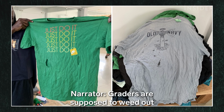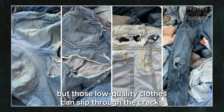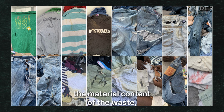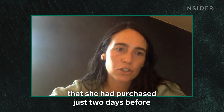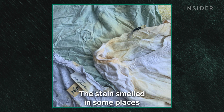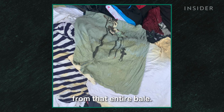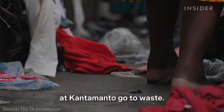Graders are supposed to weed out items no one will buy, but those low-quality clothes can slip through the cracks and end up in Kantamanto anyways. "We were visiting with a retailer to study the material content of the waste, and we found that over 90% of the bale that she had purchased just 2 days before was completely stained. The stain smelled in some places and was sticky in some places. So she was only able to salvage less than 20 items from that entire bale." Liz says more than a third of the clothes at Kantamanto go to waste.